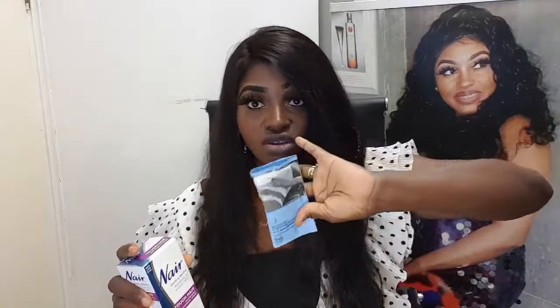But this one is really good. It's for sensitive areas. It's so gentle on your skin. So this is really, really good, and it won't cause you any itchiness or irritation around there. It doesn't cause all of that. But some other hair removal products, if you use them down there, you start feeling itchy and burning and all of that, which is not good. So this is really, really good. Please get this one. So that's what I use for shaving off all my hair.